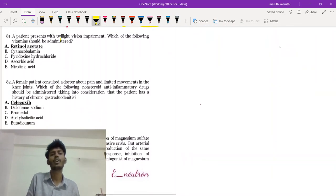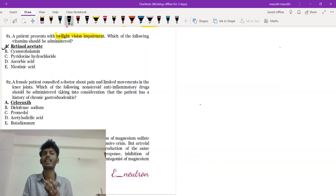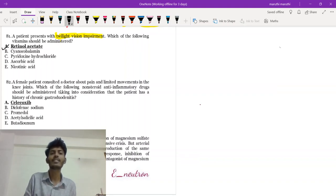should be administered? So if vision impairment is there, what is the most important vitamin we need to look at? Always it is vitamin A. Vitamin A supplement is retinol acetate. So this condition is vitamin A deficiency. What is this vitamin A deficiency?